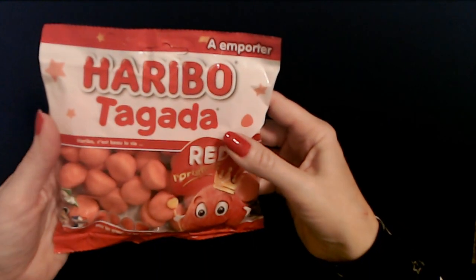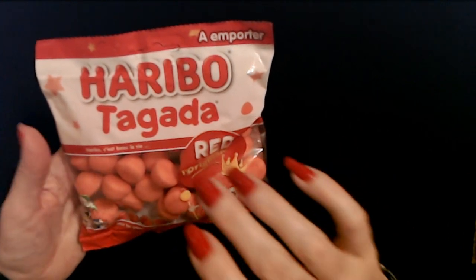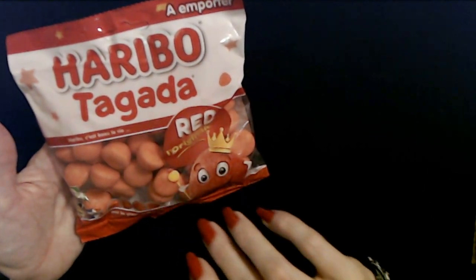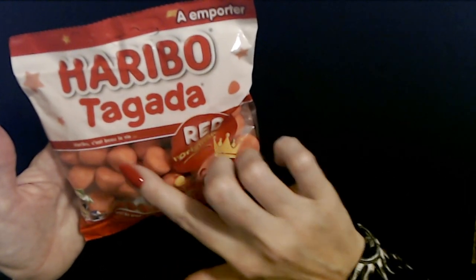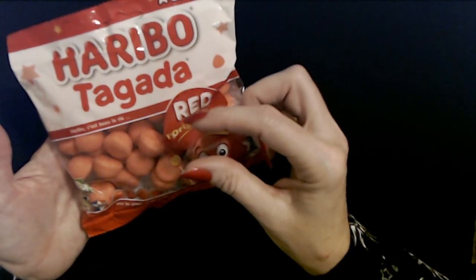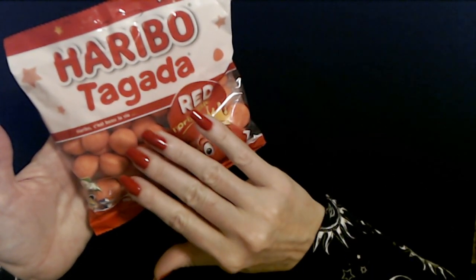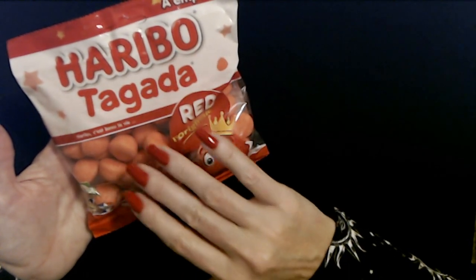Oh, now here's another thing I've never seen. Look at this. It's from Haribo, which I'm familiar with. These I have never seen. And it's in French. Everything on here is in French. Original red. And they're a little squishy. They're almost like Peeps, but more dense. I could be wrong.